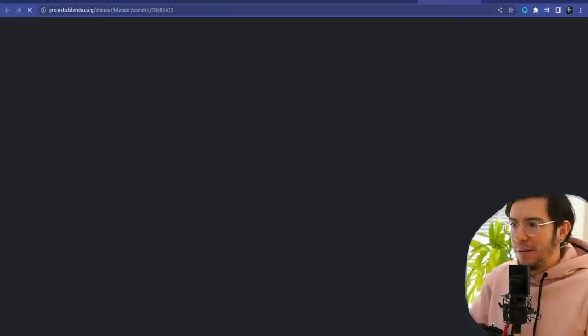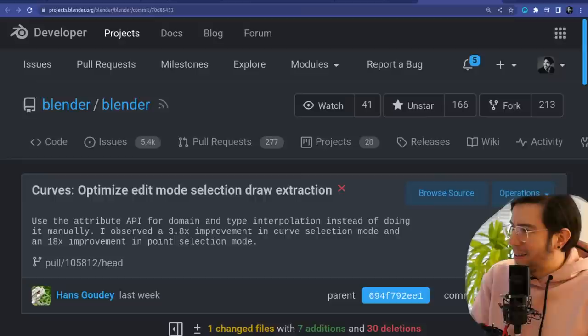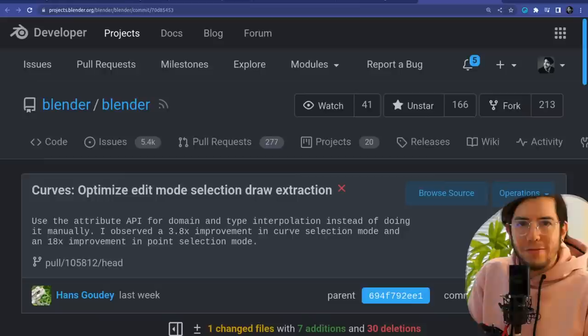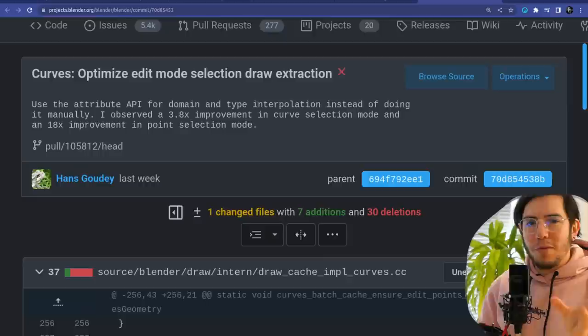Speaking of which, let's go to letter C for curves. Optimize edit mode selection draw extraction. What does it mean? It means faster selection. How much faster? About four times faster selecting a curve, 3.8. That's selecting curves. It's much faster. But selecting points is around 18 times faster. That's another benefit of making everything more generic and reusing more of the code. And actually, these changes, as you can see, are 7 additions, 30 deletions. The more things become generic, the more deduplication of code can happen.